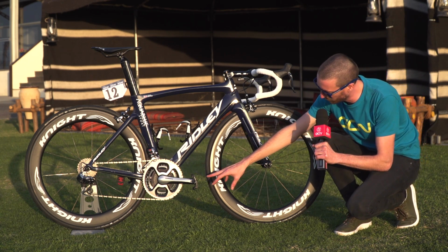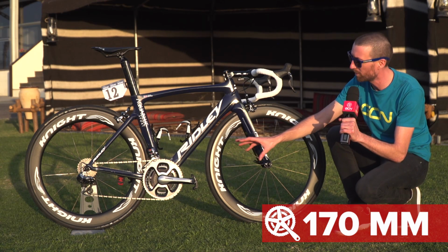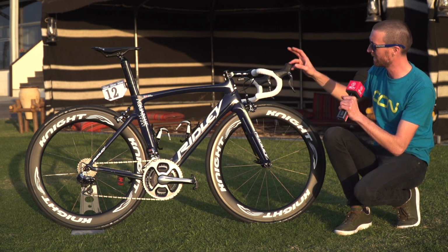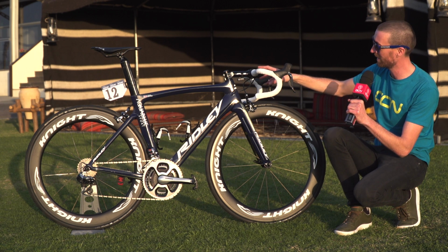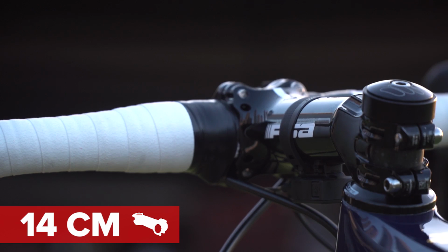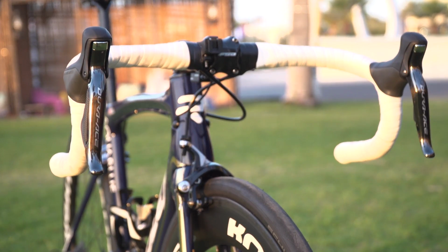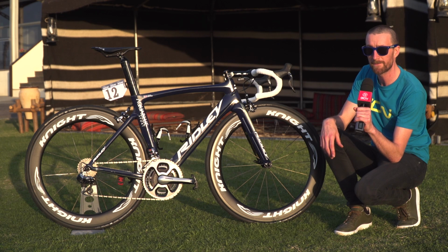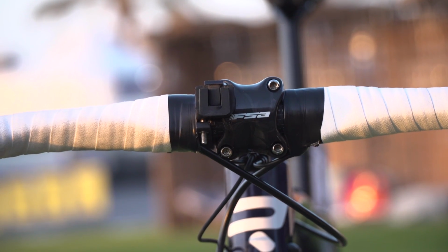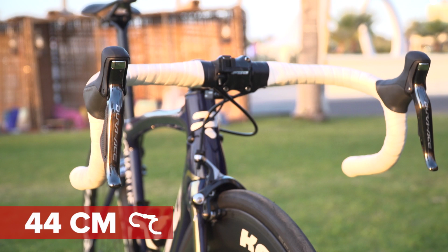They've got the SRM cranks down here. It's 170mm in length, so quite short is what Adam Blythe is choosing to run this year. The bars and stem both come from FSA, as I said, a 14cm stem on there. And as you can see, if you look up the front here, he's running his bar tape all the way to the stem, which I've only ever seen before on Bradley Wiggins' bike. They have just about managed to leave enough space for the SRM mount here at the front, and those bars are measuring 440mm from edge to edge.